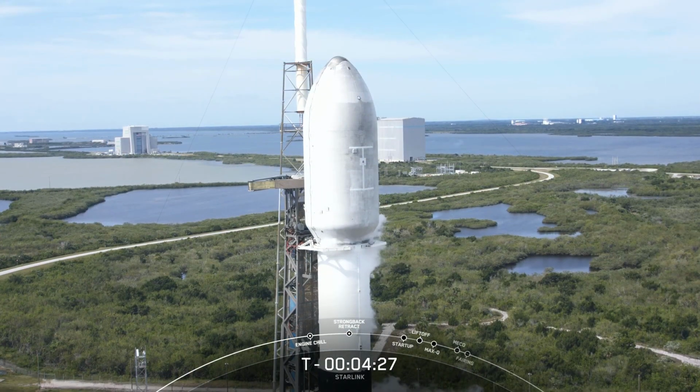Now at T-minus 4, just under 4.5 minutes, weather is green and the range is ready to support a T0 of 8:50 a.m. Eastern Time. The teams are currently tracking no issues with the vehicle or spacecraft.